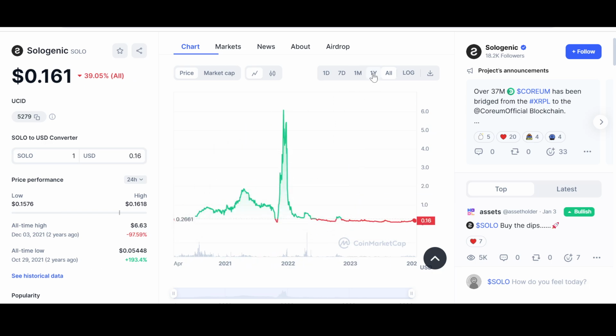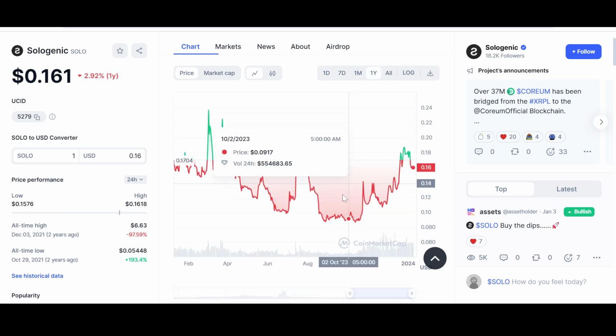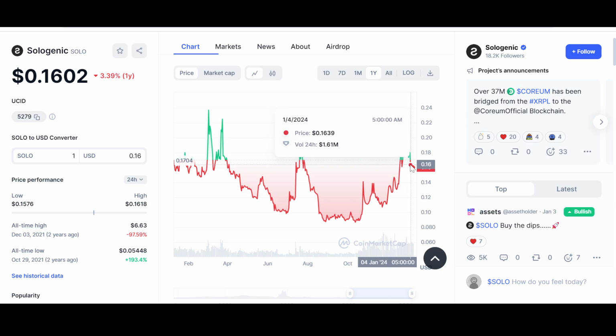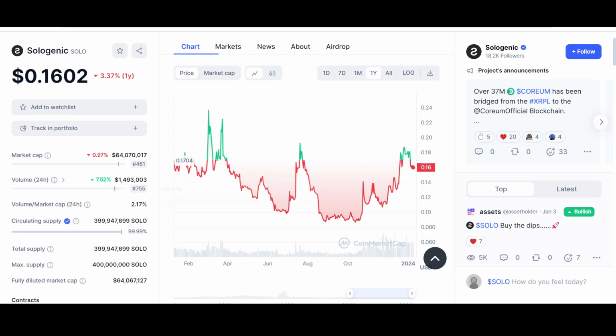If you look at the early lows, guys, let me show you. So it went as low as 0.08698, but still 0.1639, guys, for what Sologenic aims to do. It is disrupting trillions, guys, and a $64 million market cap, I think, is a good shot. But obviously not financial advice. You guys can do your own due diligence and research, as Sologenic aims to tokenize shares, stocks, ETFs, and all that kind of stuff. Trillions of dollars, guys.